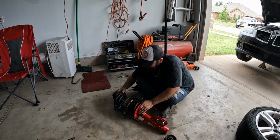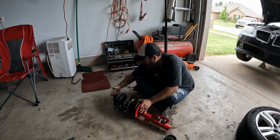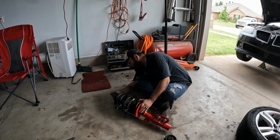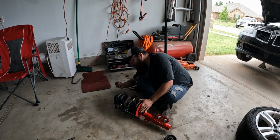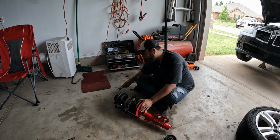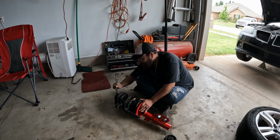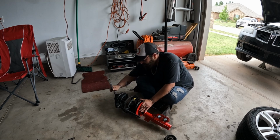Get that plate lined up with where the spring is. Right there. We got this washer, which was upside down. I'm not sure if that's what it's supposed to be. I don't think so. I'm not sure. And our new nut. And we're going to snug that down. After we're done snugging this down, we'll be able to undo the spring compressor and let the spring loose.